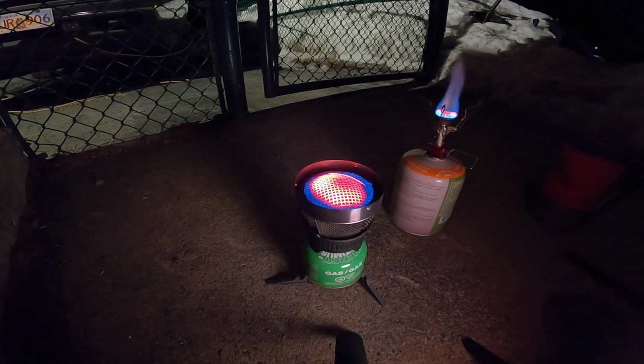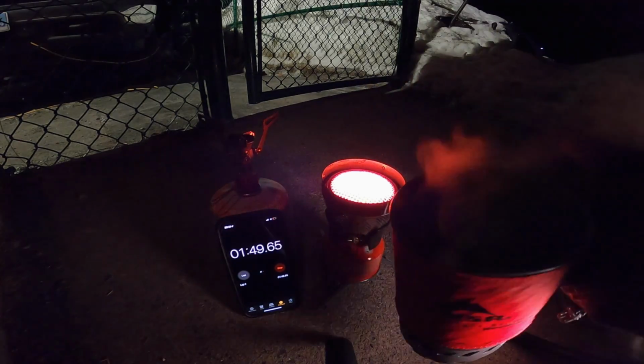Now, the Optimus fuel canisters, they are on par with the MSR canisters. They work perfectly fine. Now, all that said, when the stove does want to behave, it works great. Heats up water super quickly, and it works great in the wind, as advertised.